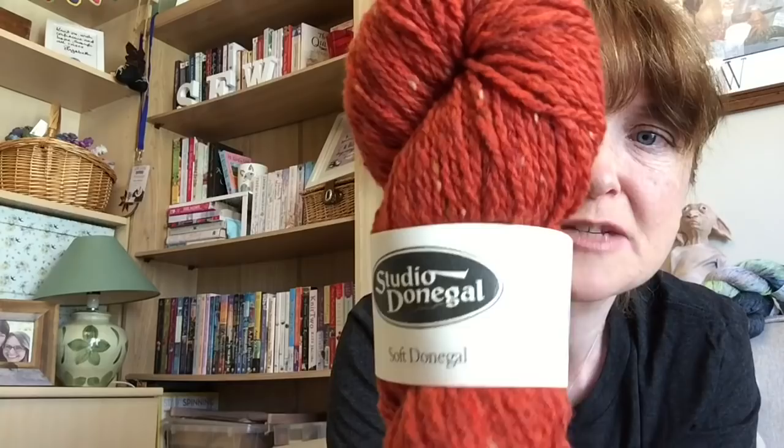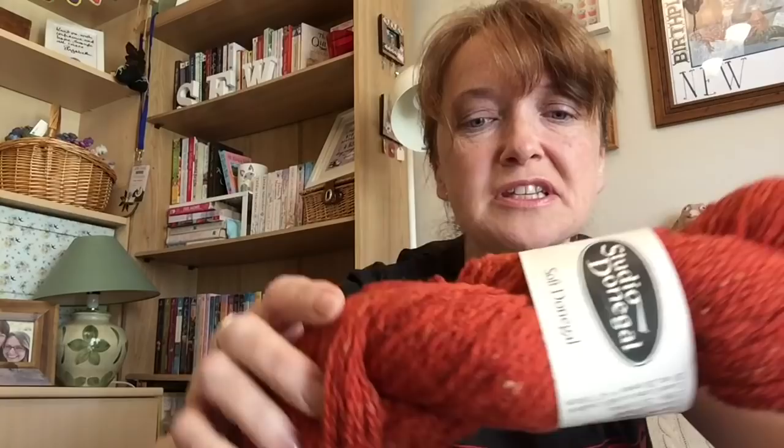So this was the Studio Donegal that I got, and I can see this being a lovely autumn hat. It is their 100% merino wool, dyed and spun in Kilcar in County Donegal. I am hoping to visit Studio Donegal this summer. It's quite close to my parents' house, and I'd like maybe to visit there, and if I do, I'll take you with me. But this is beautiful, beautiful soft Donegal.